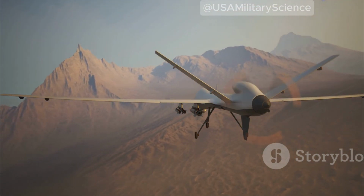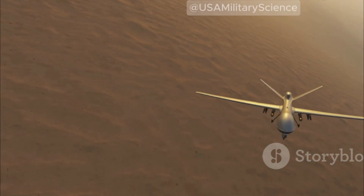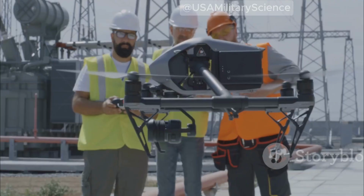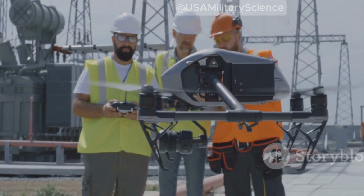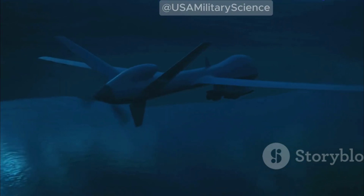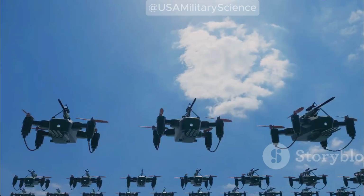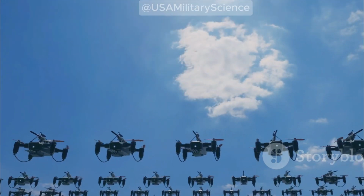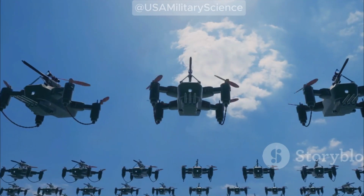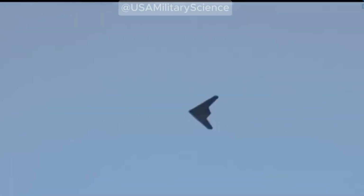According to multiple sources, the RQ-170 had taken off from Kandahar, Afghanistan, and intruded into Iranian airspace under the belief that Iran's eastern regions were lightly defended. However, utilizing electronic warfare tactics, jamming the drone's satellite command link and spoofing its GPS navigation system, Iran's IRGC forces successfully forced the UAV to land almost undamaged.